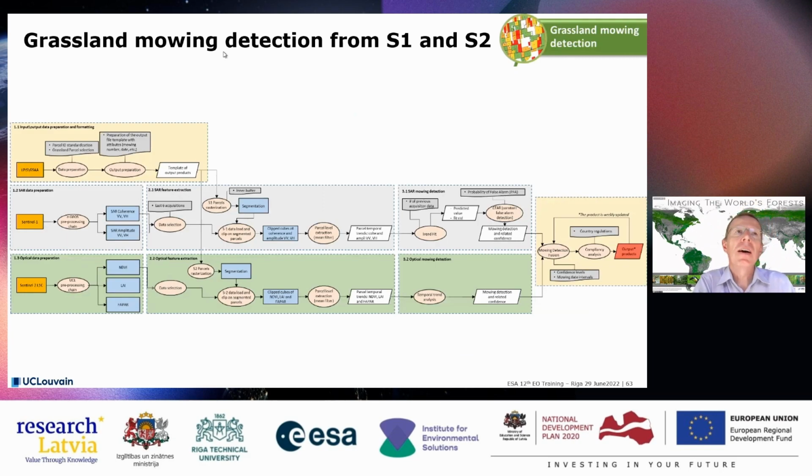A more sensitive application is the grass mowing detection, where you need to rely on Sentinel-1 and Sentinel-2 because there are some clouds which empower you to detect mowing activities. Why is it important? A farmer will get subsidized if he can prove that he did something on the parcel. If you have a grass parcel and you don't do anything, you will not get subsidized because it's not a farming activity. At least you have to mow once or to graze once to get a farm parcel. Otherwise, it will be just a natural parcel.